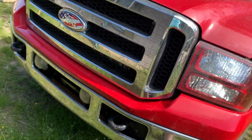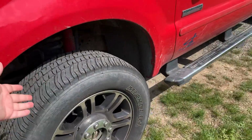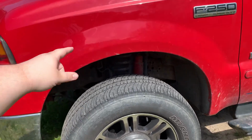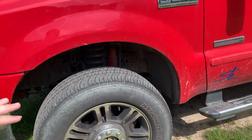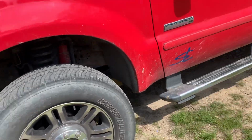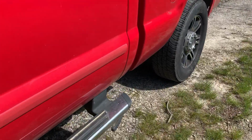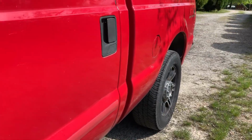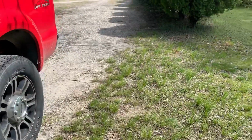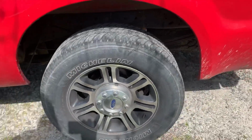That's really it for the front end here. Got 2016 platinum stock wheels with a 2.5-inch level, and that's it. Suspension wise, factory shocks, at least for the time being anyway. I have a new lift with new shocks for this truck that's going to get powder coated, and we're going to throw it on here soon.